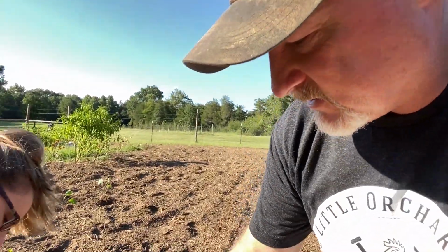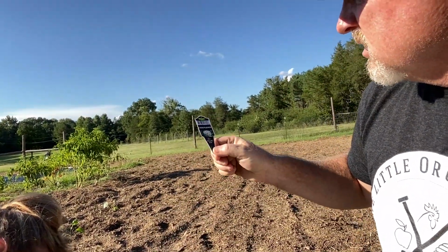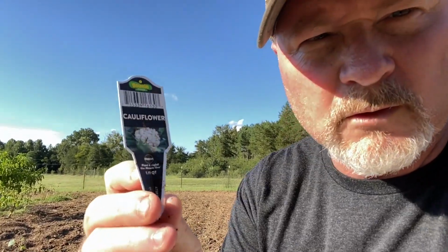I love Brussels sprouts, and I think we both enjoy cauliflower, but we haven't been able to get it to produce. So hopefully this fall is going to be a different story. So we're going to see. We just planted the Green Magic broccoli, and this is the wonderful variety of cauliflower. Just cauliflower. So there you have it.